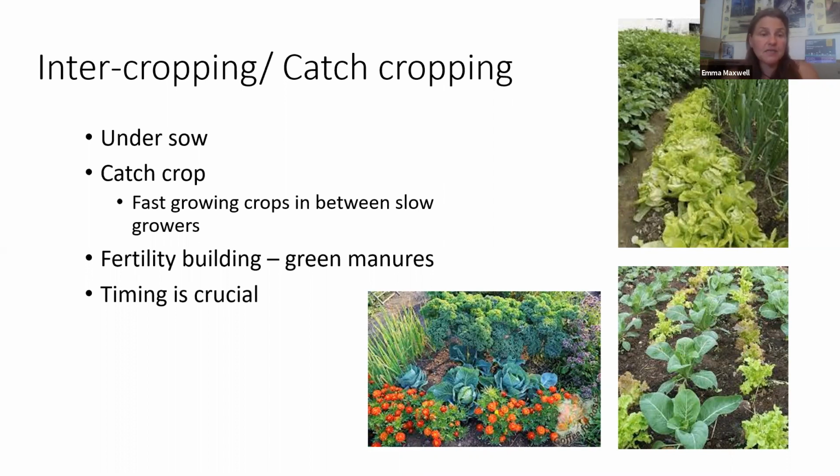But with all of these, the timing is absolutely crucial, because you don't want those catch crops to be competing with the main event. So sometimes you can plant them at the same time. Sometimes you sow one plant earlier and then you put your main one in and then follow on. So I can give you a couple of examples of things that I do.